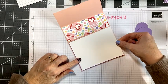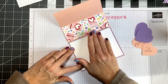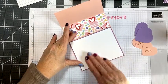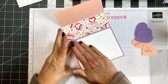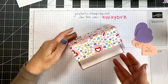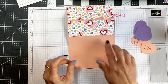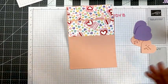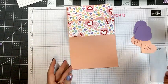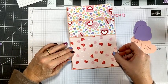Again, we're going to leave just a little bit of border of that Highland Heather. Okay. So there's the inside of our card. On the back, since this is an easel card, this is going to be laying on people's desk or shelves or, you know, whatever. And this blushing bride being a light color could get maybe a little dirty looking. So I just cut another piece.